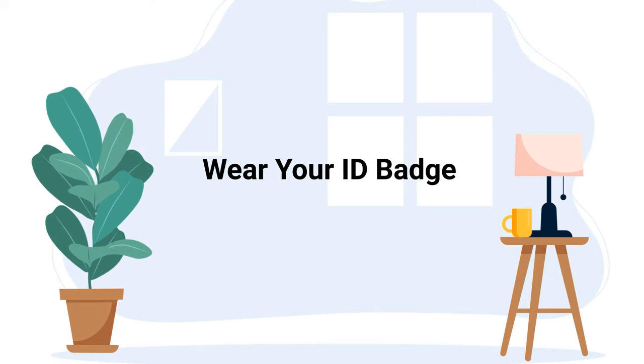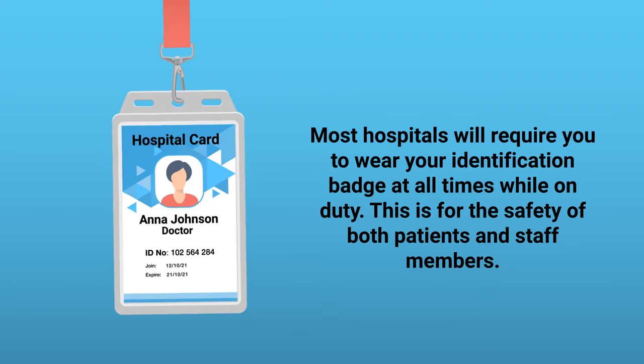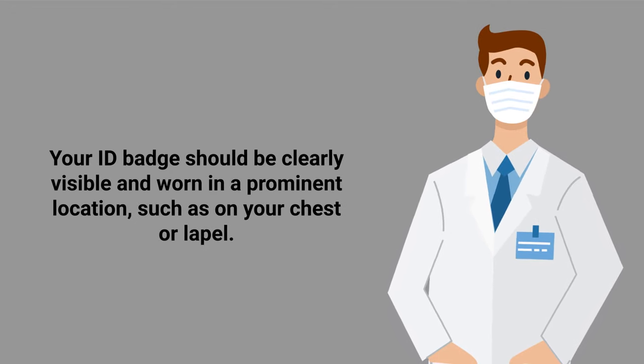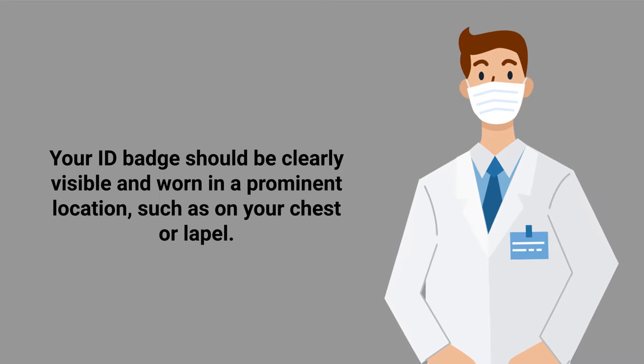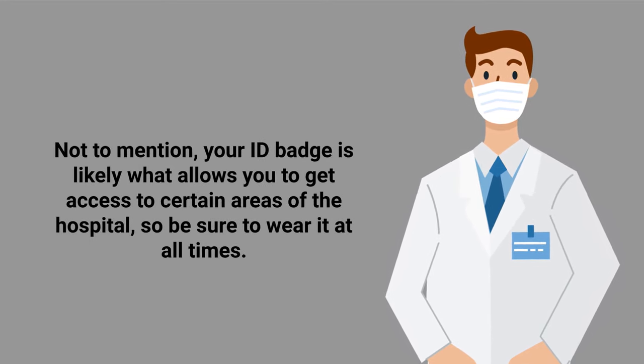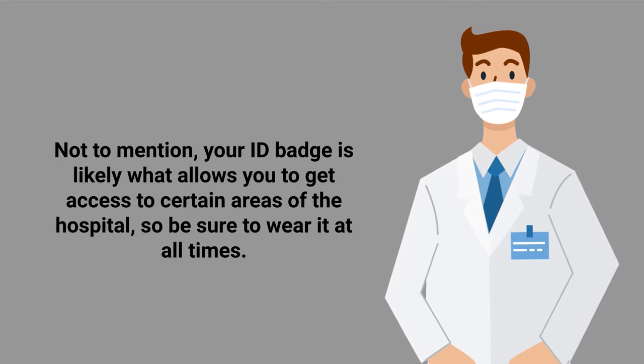The next requirement is to wear your ID badge. Most hospitals will require you to wear your identification badge at all times while on duty. This is for the safety of both patients and staff members. Your ID badge should be clearly visible and worn in a prominent location, such as your chest or lapel. Not to mention, your ID badge is likely what allows you to get access to certain areas of the hospital, so be sure to wear it at all times.